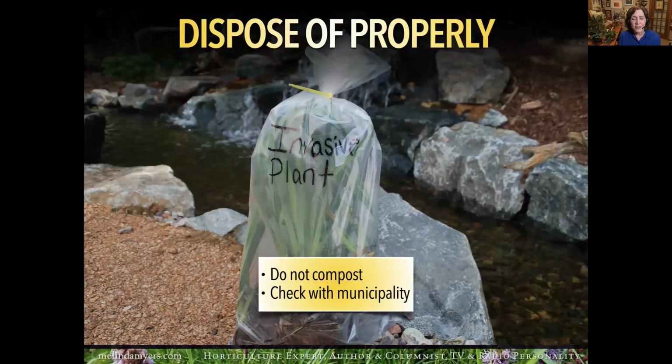And then dispose of things properly. Always check with your local municipality because there are restrictions on what we can throw in the trash. Most allow you to bag up and throw invasive species into your garbage. Some require you to bag them like you see here and label them before you put them in the trash. The idea is they're going to be buried in the landfill, and so that gets them out of the environment.